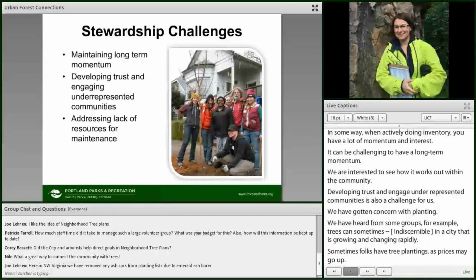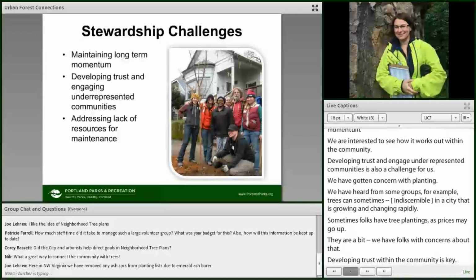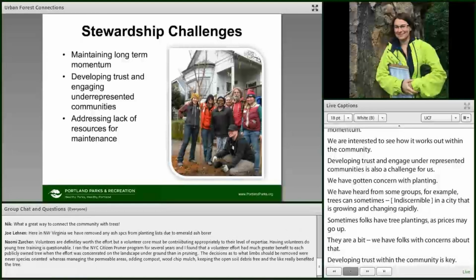And also the fact that we are assigning maintenance to the adjacent property owner. We have to be very cognizant of the fact that planting a tree does potentially cause a financial burden. And we need to work very hard to make sure that we are not doing harm to our most vulnerable communities.